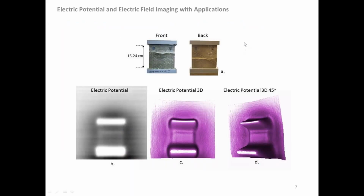I then moved on to composite compression specimens, and these are optical images of the front and the back of a compression test specimen. And you can see in the front there's a crack going across it here, and in the back there's also a crack on this side, and these are the dimensions.